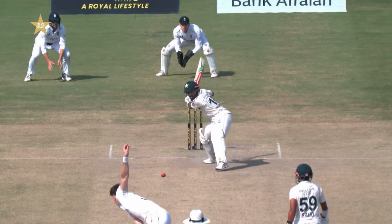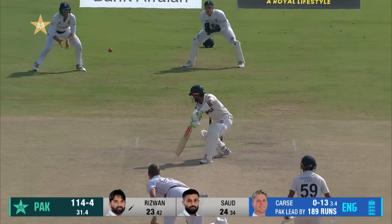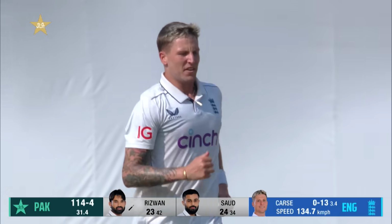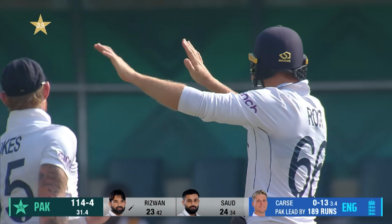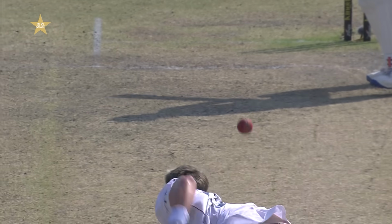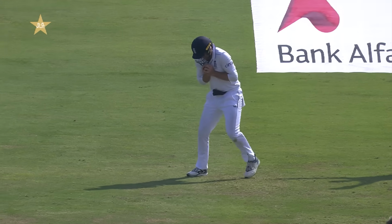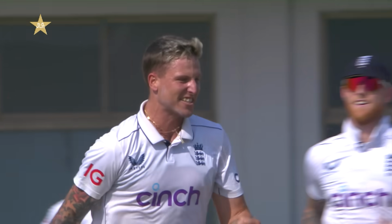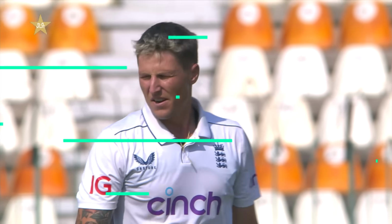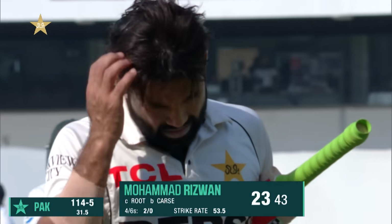Potts is not a slow bowler. He's no slouch by any stretch. Edge and taken beautifully. This is good catching. He was standing up. It's Kars again. He's had his successes against Rizwan on a slightly wider line this time. And good catch by Joe Root because he's got a helmet on. He's standing very close because of the lack of pace and bounce in the pitch. A timely wicket for England with Pakistan's lead 189. Rizwan gone for 23.